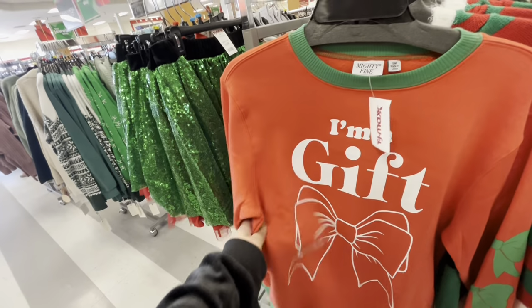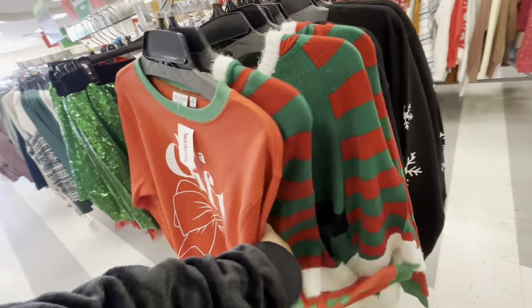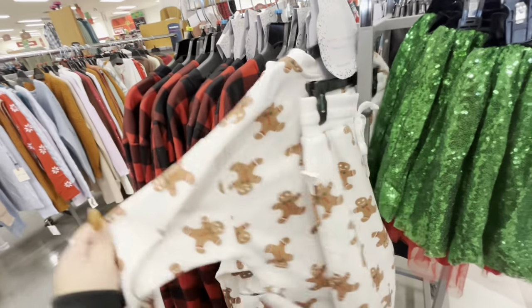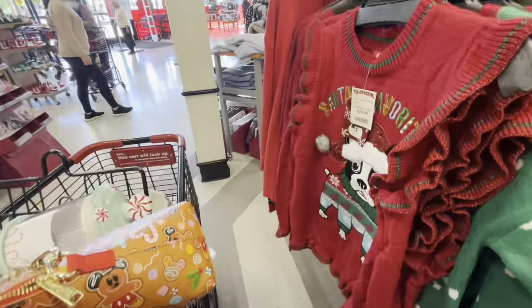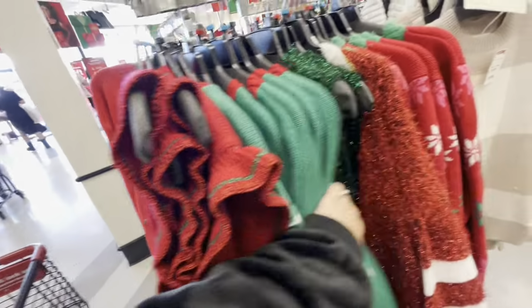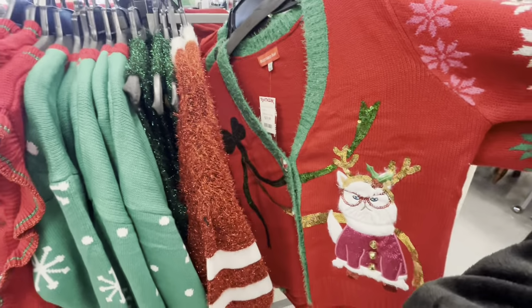I'm a gift, $14.99, the sweater. And then they have the ponchos. Look, the ponchos are gonna be $19.99. See, look, they still have some here. They have a lot of the gingerbread sets. The gnome sweater, this one, fun, oh what fun. They have the little doggy vest sweater thingy, $20. They have the snowman, $20. And then the cat one, look, for the cat lovers, $19.99.